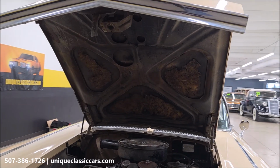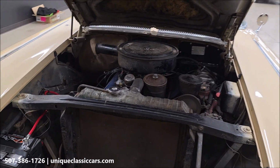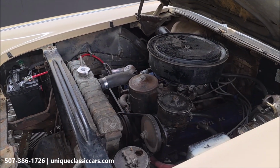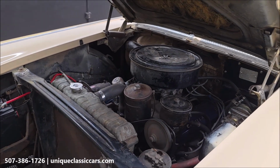Underside of the hood. And engine bay. Once again, power steering, power brakes. Edelbrock 4-barrel has been placed on there. Again, smooth runner.